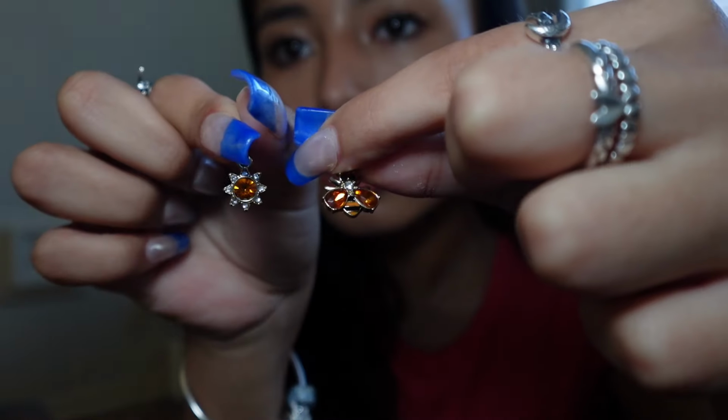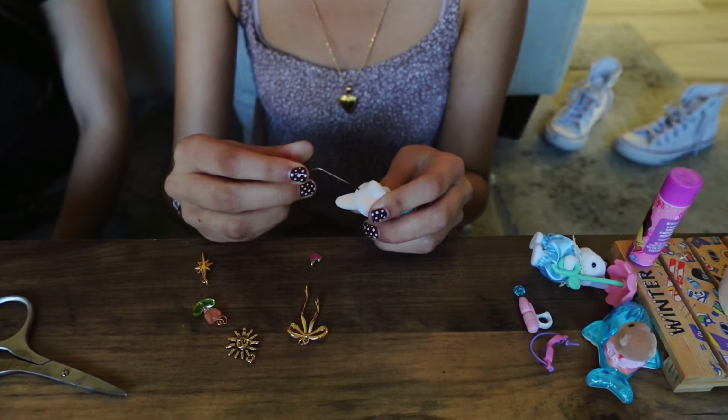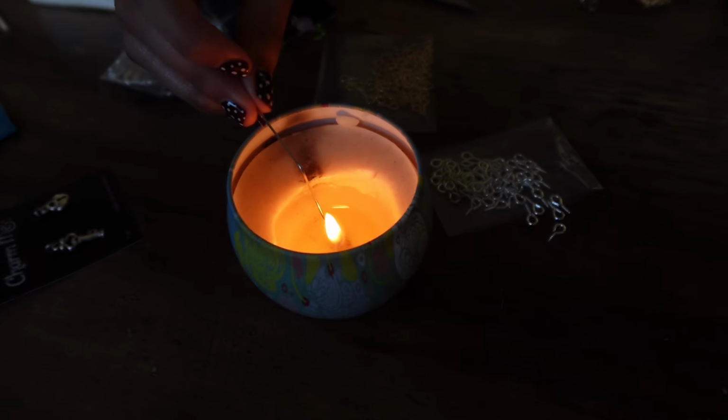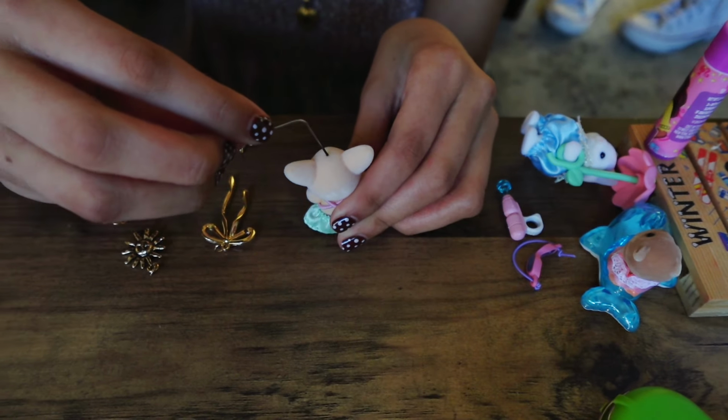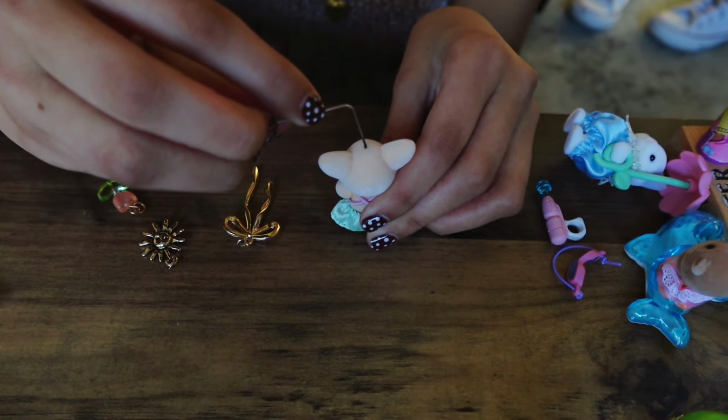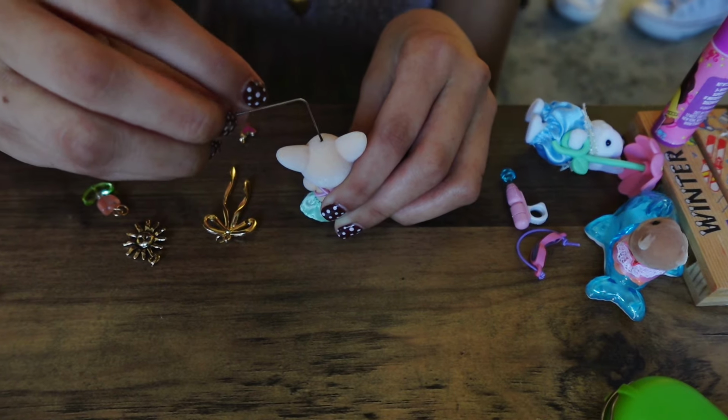And here are the little charms I'm thinking of doing. The sun or the bee? Is it going through? No, it's stuck. Warm it up. Gosh, oh gosh, oh gosh. Oh, I made a big hole. I thought you said oh sugar. I said oh shoot, oh shoot, oh shoot. Oh, I don't know, sugar.